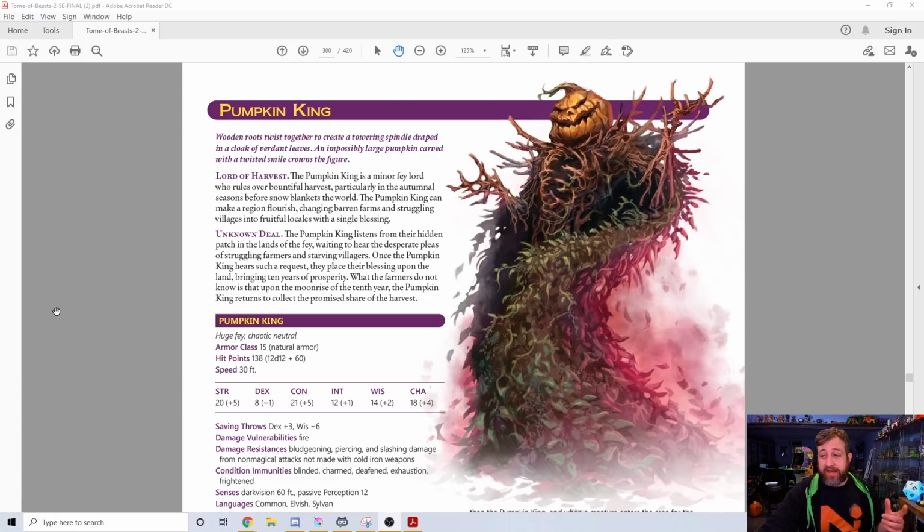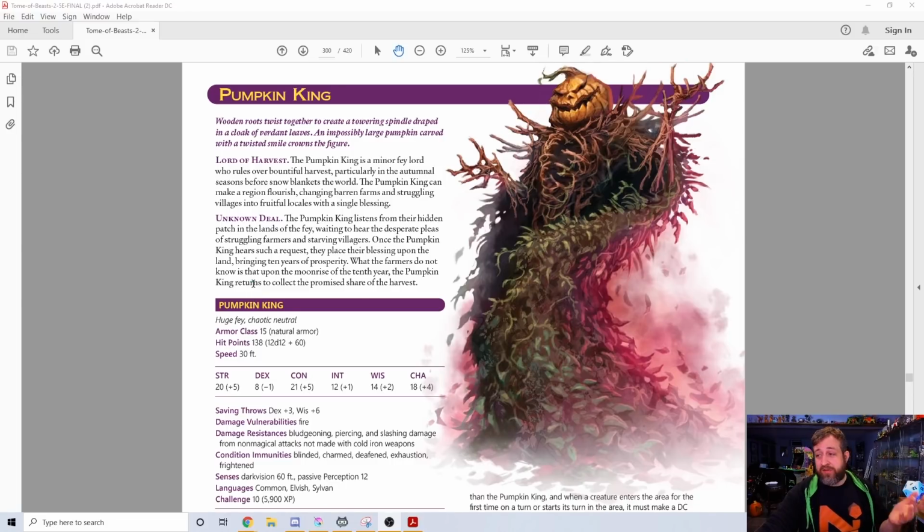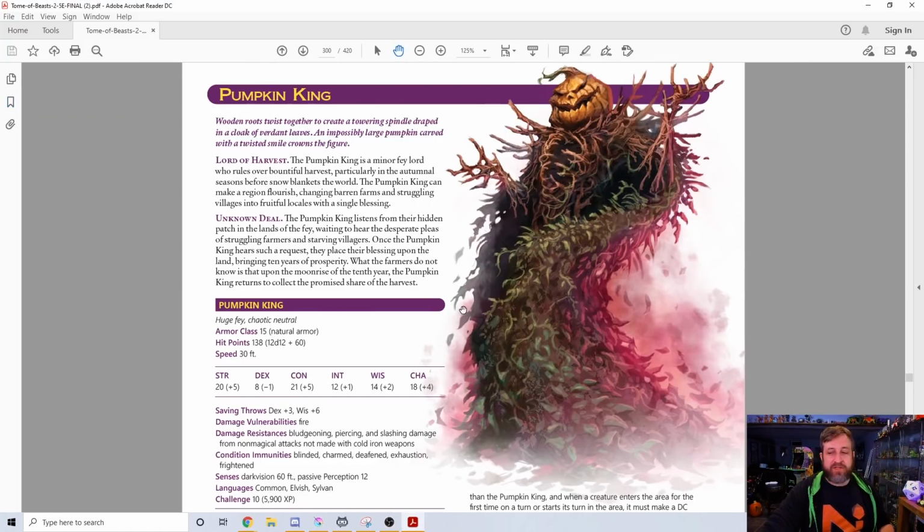But it's a fey creature, it is huge size, it is challenge rating 10. Also, the art in this is phenomenal. Also, point of fact, folks, we have bookmarks in our PDF. Again, I know it's not something that you need to say, but apparently you do. So anyway, the Lord of the Harvest, the Pumpkin King, is a minor fey lord, right?